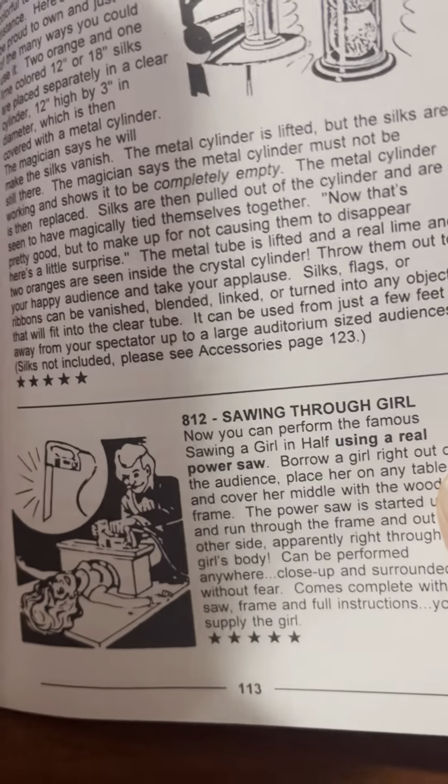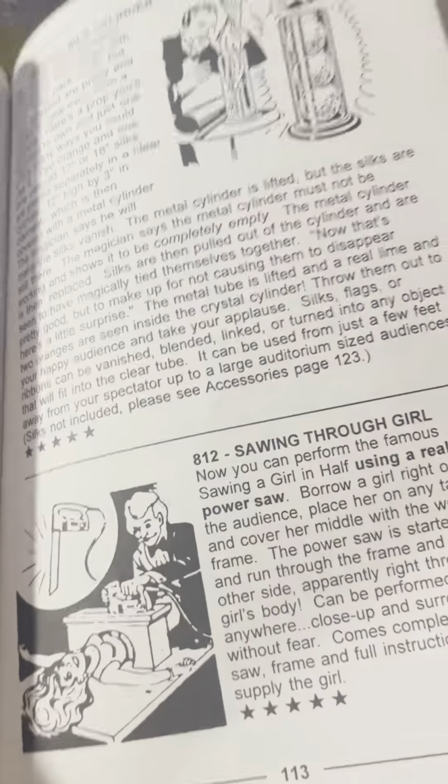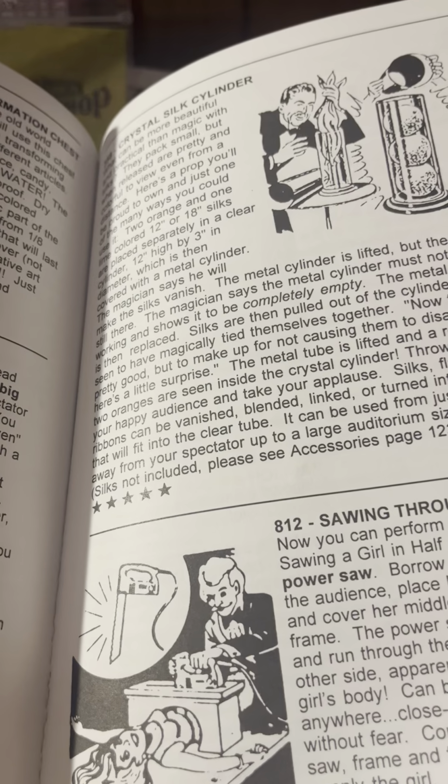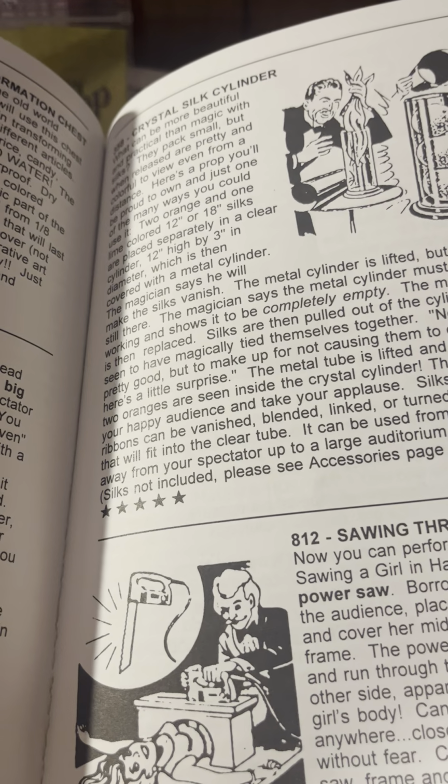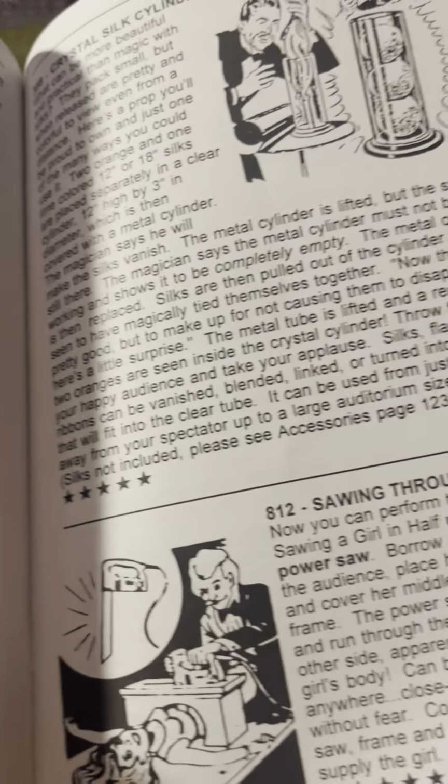Sawing Through Girl. I do have this, but it didn't come with instructions, so I don't want to try it just yet. I'll learn how to do it properly first. I don't want to hurt anybody. Crystal Silk Cylinders. I've never had that.